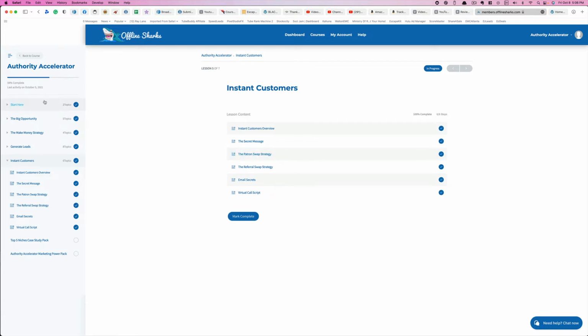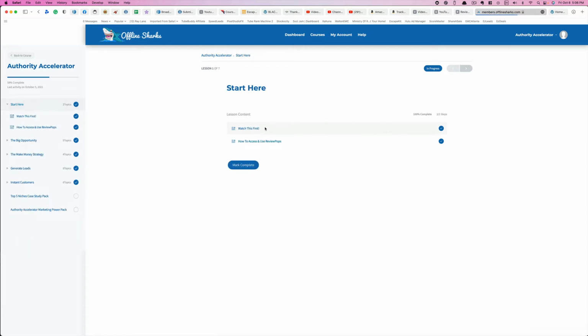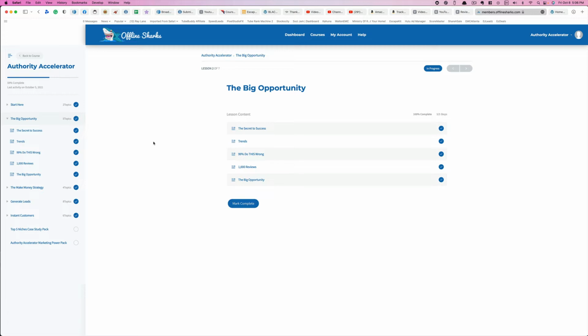So inside the Authority Accelerator, you're going to start off with the little Start Here area up at the top. And in this area, you're going to get your starting video. Watch that first, and your access to the Review Pops software right from here. Next, they're going to talk about the big opportunity that you have with this particular program. And in here, you're going to see the secret to success, the trends that they're working with, how 99% of people do this particular thing wrong. You're going to talk about 1,000 reviews and the big opportunity, which you're going to see with the software in just a couple of minutes.